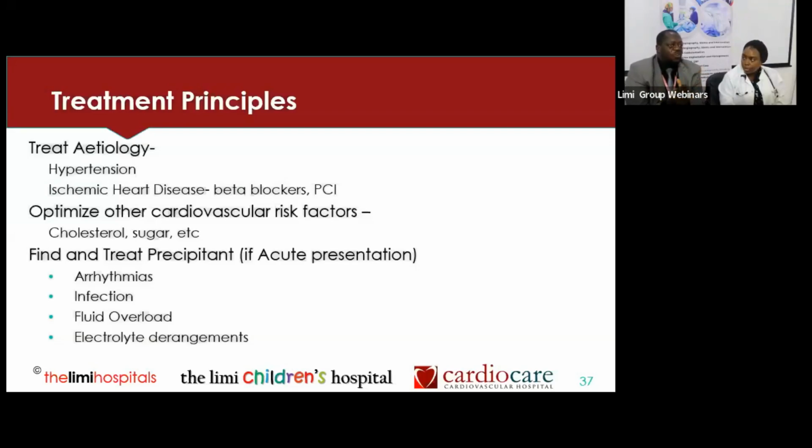So that is a caution, because I know nifedipine is readily available, it is cheap, you can use it to manage hypertension, but once there is heart failure, please remove that and think of other medication. And if you have difficulty, that's part of the reason why you will need to ask for a specialist help in this regard. Then look for other, we talk about ischemic heart disease. If you don't look for the underlying cause, it may be difficult to get the patient better.